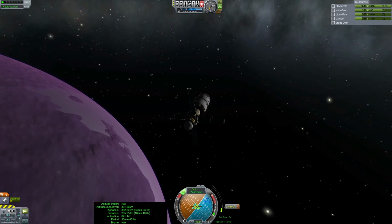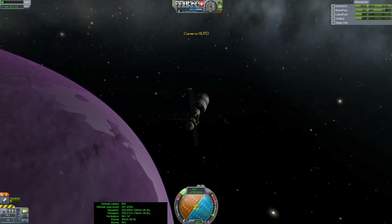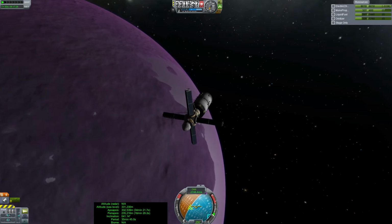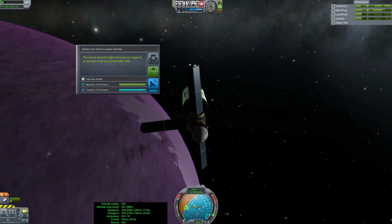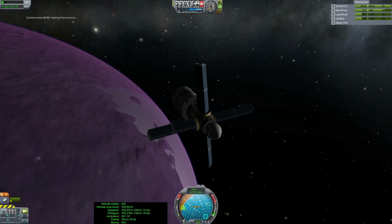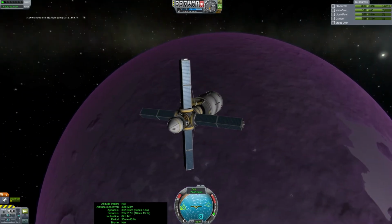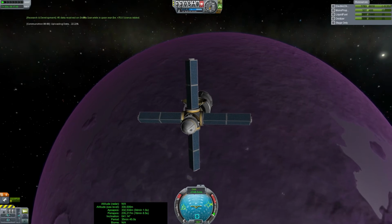Let's RCS ourselves around. That's going to do the job because that will allow us to do a surface imaging and other such tasks. So did I send that gravity scan home? I did not. Send that home. Come on, Communicatron. Send that data home. And let's rotate her around so we are recharging as fast as, if not faster than, we can consume the data.